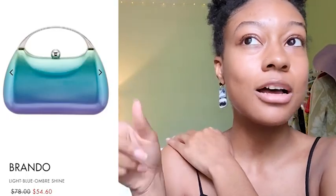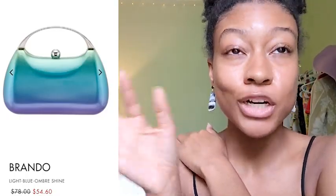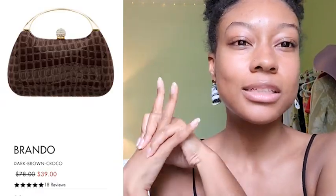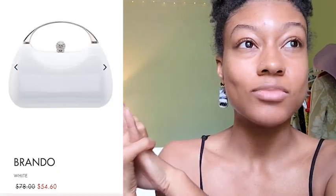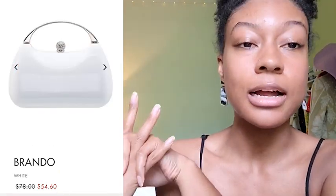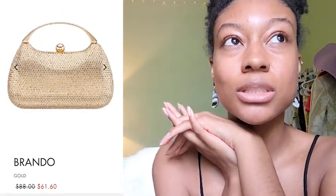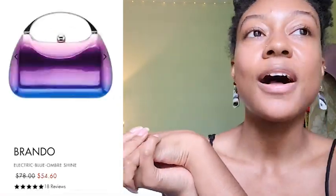This is the Brando bag. This is honestly the bag that inspired me, part of the inspiration of why I did this video. And I feel like this is so unique. They have a couple of more basic colors and styles, but the ombre ones I think are very, very cool. They have some rhinestone ones as well, and they go for, some of them are 54, some of them are 88, the rhinestone ones.